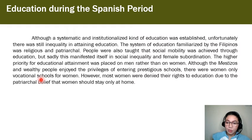And these vocational schools are focused not on, say, engineering or becoming an architect or a doctor. No, it's more of practical skills or practical lessons. However, most women were denied their rights to education due to the patriarchal belief that women should stay only at home.